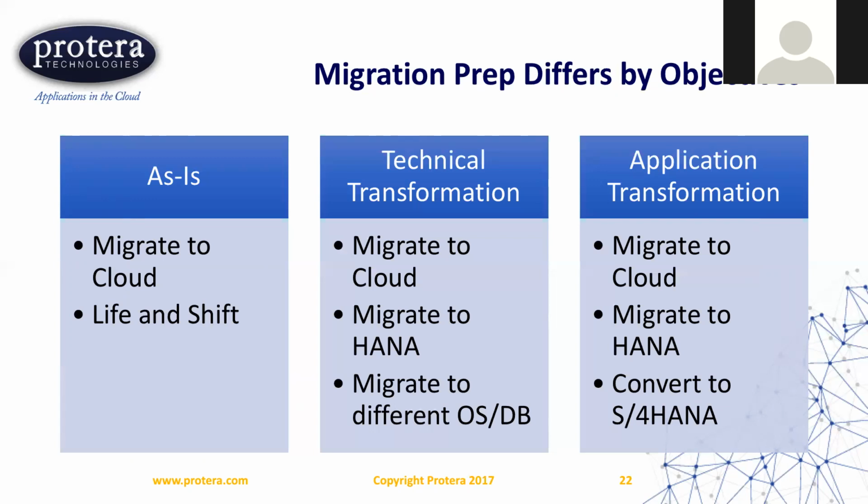So the as is, simply said, is you're basically doing a lift and shift. And we have a typo there. It's not life and shift, it's not a new way of doing it. It should have been lift and shift. So lift and shift is copying basically byte by byte what you have on premise and moving it in the cloud. It's the easiest cloud migration. Yet at the same time, there's a cost to that because you will not be able to transform the business, whereas the other two provide you transformation either on the technical or on the business side, application side.